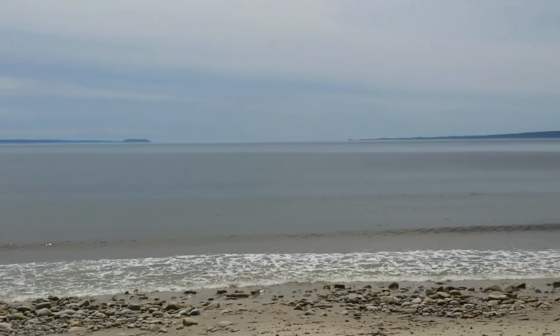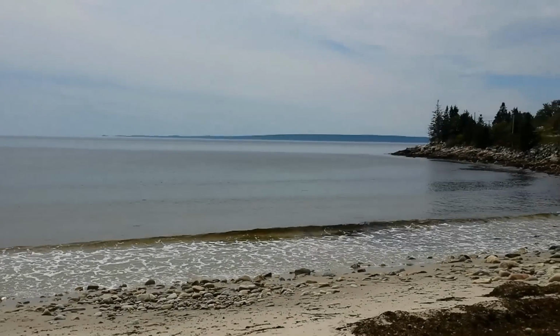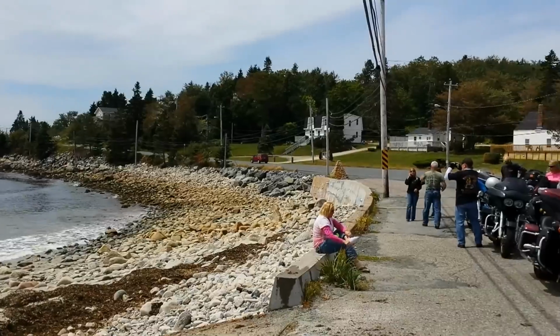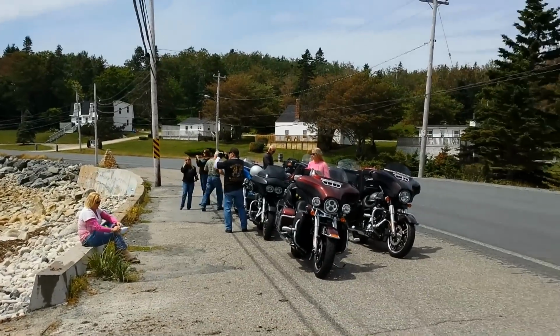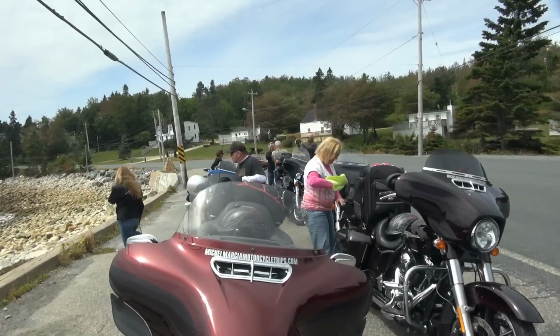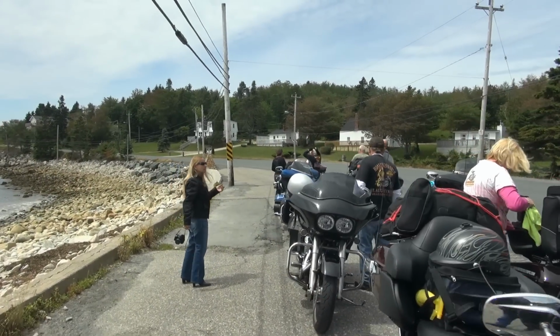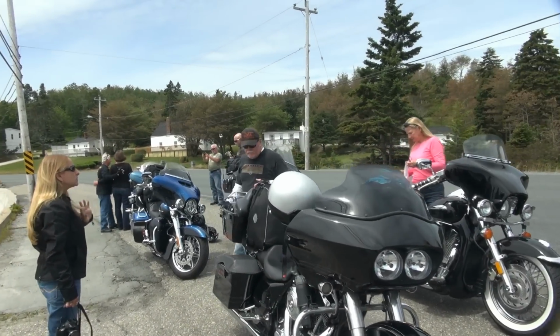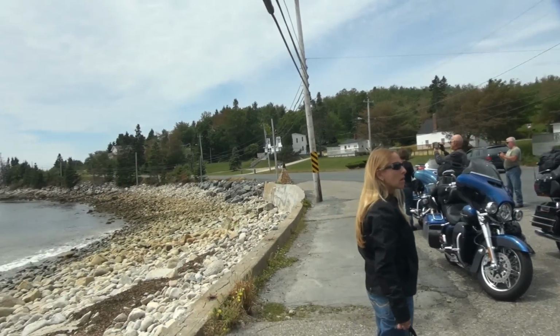What a nice ride. All these little towns and stuff and all by the water. It's amazing how loud those waves sound in the background. But I'm going to leave it in there.